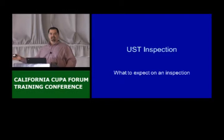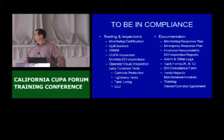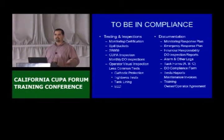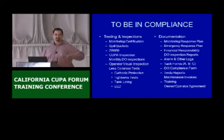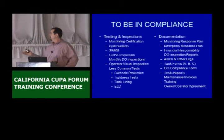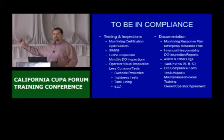So what you can expect when I come and do your inspection, okay? Since I don't like to do a lot of work, I want you to be in compliance. When I do my report to Terry Snyder of the Water Board, I want to have 20 inspections, 20 with no violations. It's just going to be easier for me to look that stuff up and get onto a report for him. So it's essentially just two things that you're doing. To be in compliance, you got to have your testings and your inspections taken care of. You need to have your documentation taken care of.